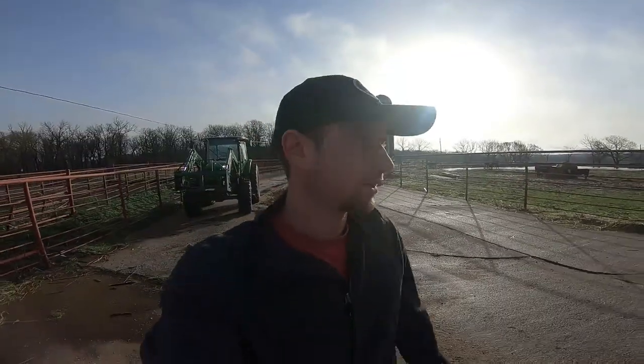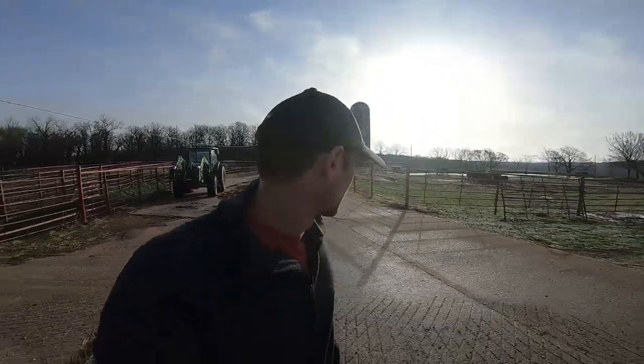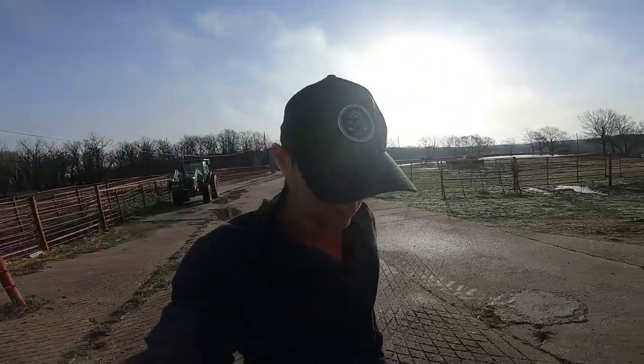Okay, I gave that group of cows 2 bales just to keep them distracted. I'll need a couple more. But I'm gonna go check and see if there's any new calves. I definitely saw one of mine. She had just calved. So that'll be an easy one to catch.